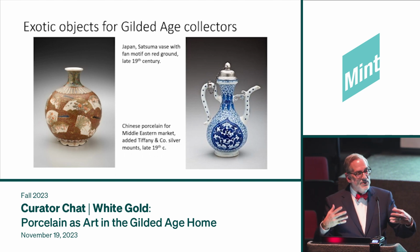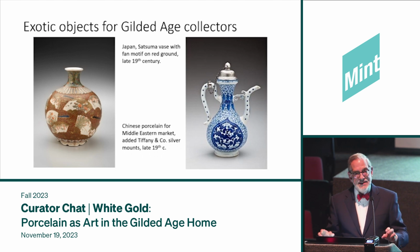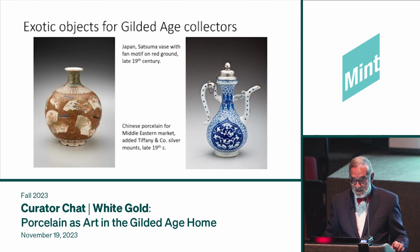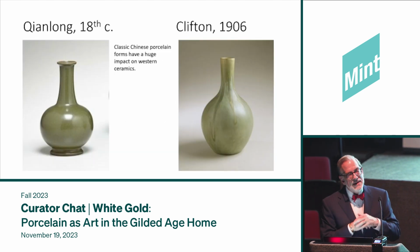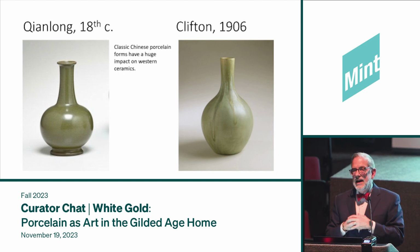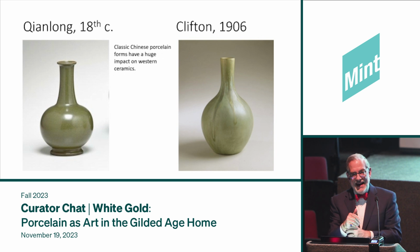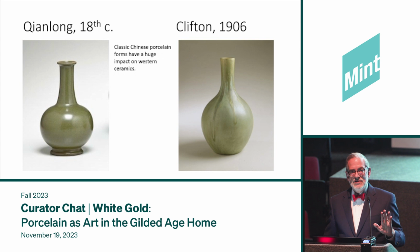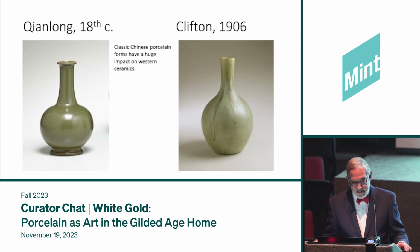So I love that kind of thing. Because clearly these were objects that were purchased as ornaments for somebody's Gilded Age house. And the prestige of exoticism, but also of the porcelain, even though the Satsuma piece wasn't literally porcelain. And I want to remind people that always, and this is something that as an art pottery curator and as a ceramics curator in general, that everybody forgets, is that the basic lure of Asian ceramics was this piece on the left, a Qianlong vase with a tea dust glaze from our Chinese collection.